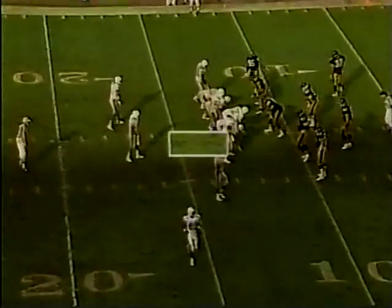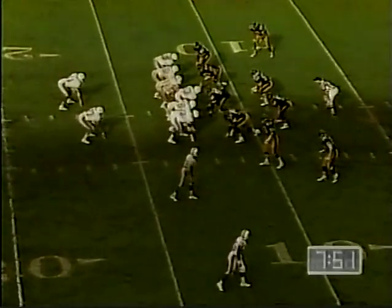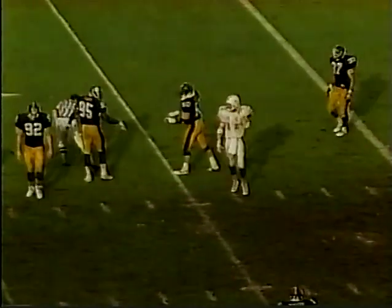Watch this kid's arm. Boom. That's why they like him. He's very similar to Marino in that he releases quick. And a first down at the 12. 7:50 to go in this fourth quarter. Incomplete. Intended for Jensen. He was covered by Greg Lloyd. It'll be a 2nd and 10 at the 12-yard line.